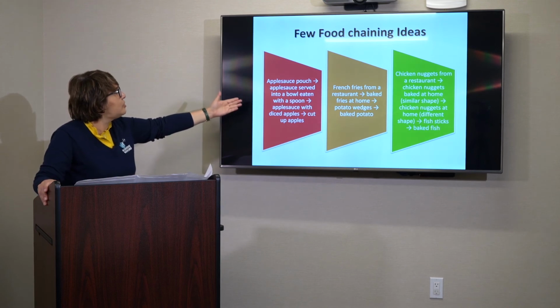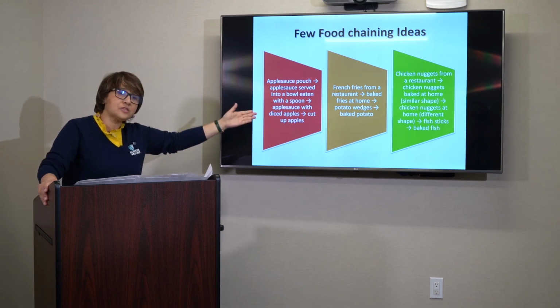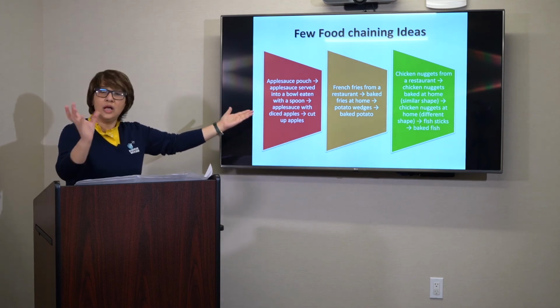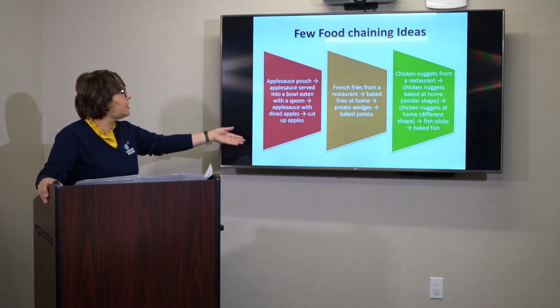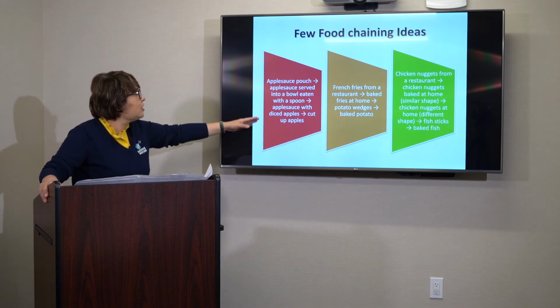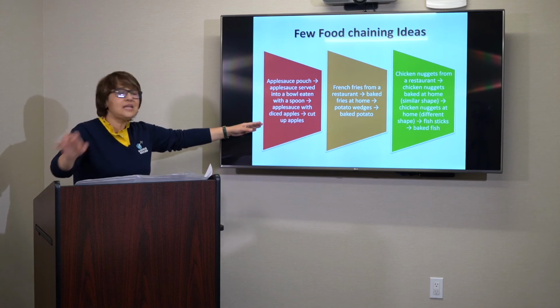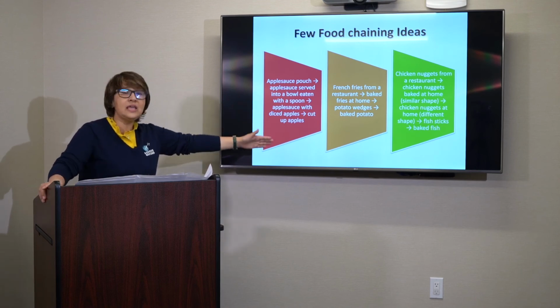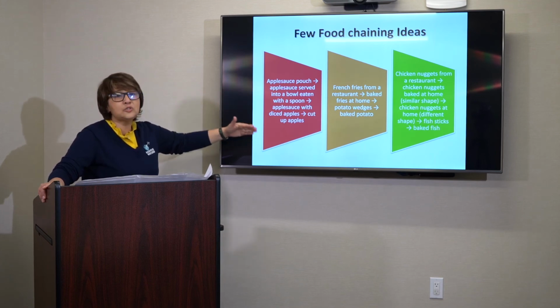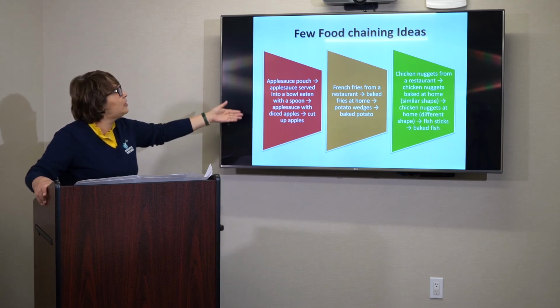So applesauce from a pouch, we keep the applesauce consistent. Maybe we can give 2 bites and present it in a bowl, a nice looking bowl with a cartoon character. Take it with a spoon, reinforce that, then progress to applesauce with some diced apples, and then you can have the cut up apples. So it's just going in smaller steps and linking in with what they'd like.